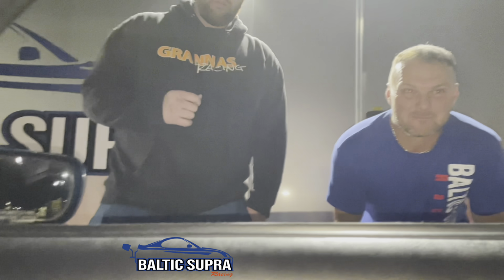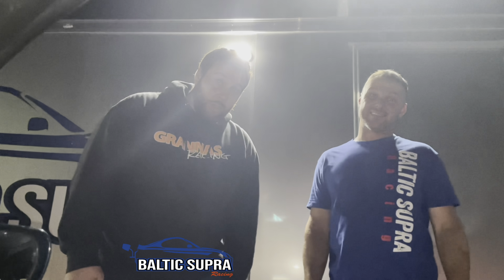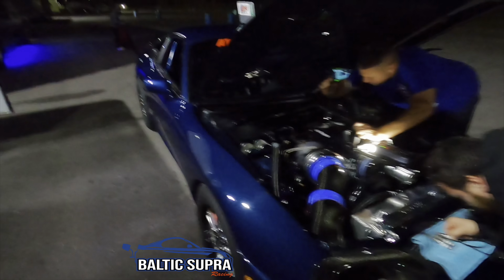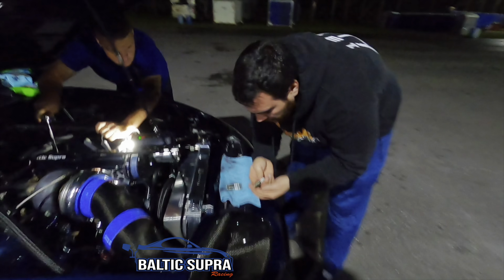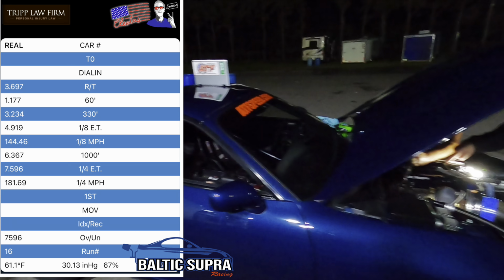Okay, let's pull the logs now. It felt strong. It went 1.17 to the 60 foot. That was the best it's ever done. Down on power, 1.17. All right, guys, we're getting a quick plug reading. We haven't even seen the ticket. We have to download a Bradenton Motorsports app to get the ticket, but we just went a 7.